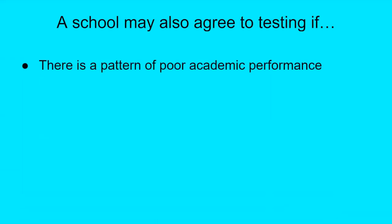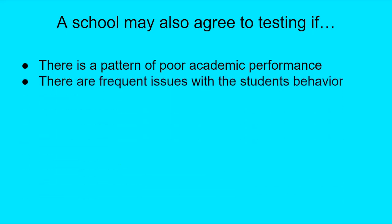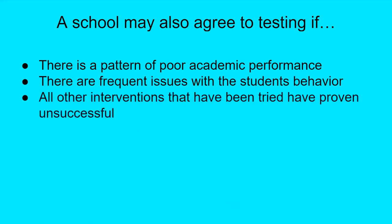So, a school may also agree to testing if there is a pattern of poor academic performance, there are frequent issues with the student's behavior, or all other interventions that have been tried have proven unsuccessful.